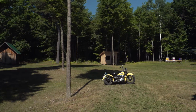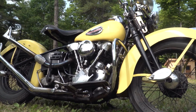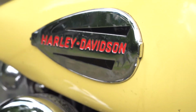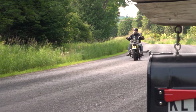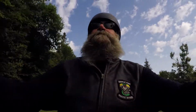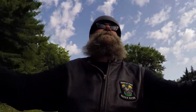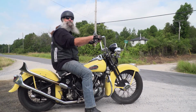It's been said before that four wheels move the body, two wheels move the soul. And nothing moves the soul like a vintage Harley Davidson. Well, I'm Ralph Leech, and this is my 1939 Harley Davidson Knucklehead EL.